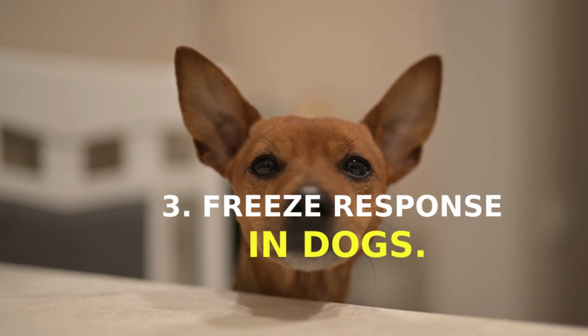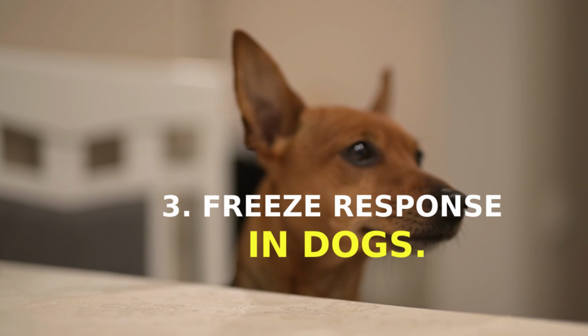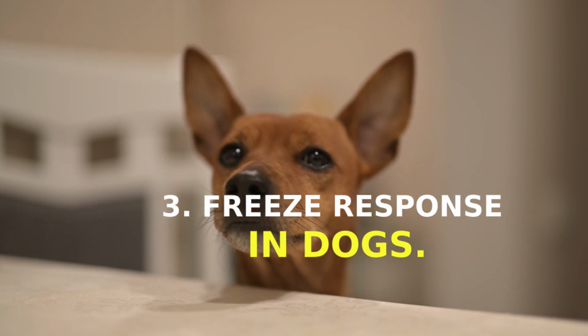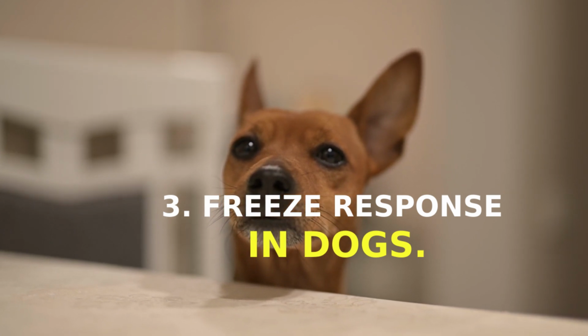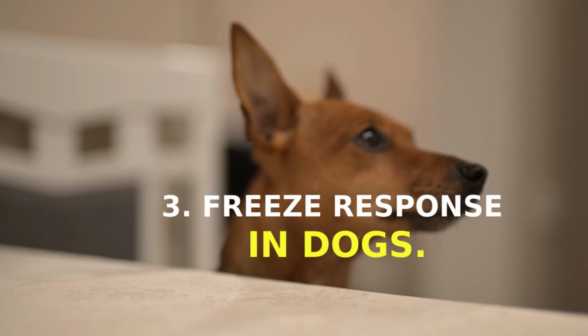The freeze response is when a dog will remain completely still in the presence of a perceived threat in the hopes of walking past it without noticing it. Dogs may also display this response when they are unsure of how to react or if they feel trapped. The dog will likely have a tense demeanor, and will avoid eye contact, with pursed lips and ears back.